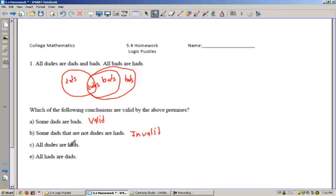And all dudes are hads. Right? That's certainly true. That's a valid statement from our above assumptions. So all dudes are definitely inside the had circle. And all hads are dads. Well, that's invalid, because there's some hads over here that certainly are not dads.